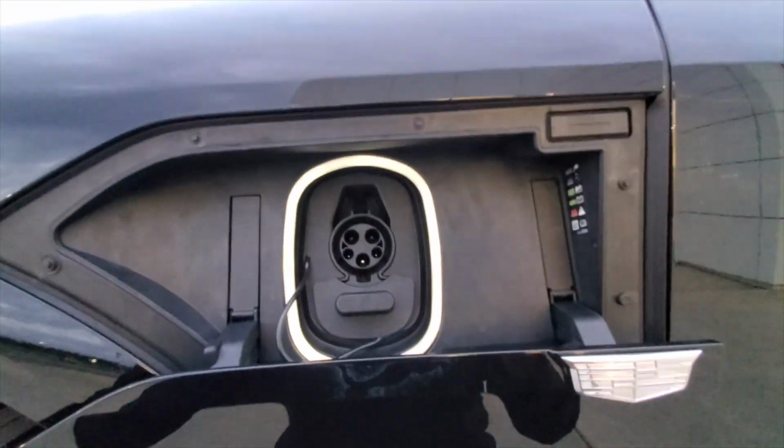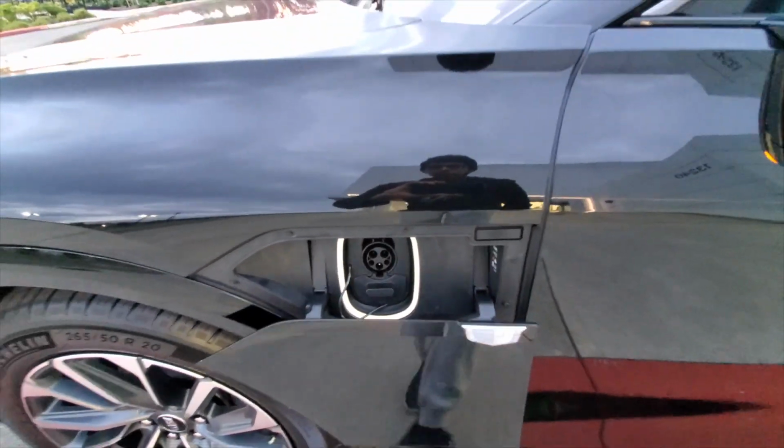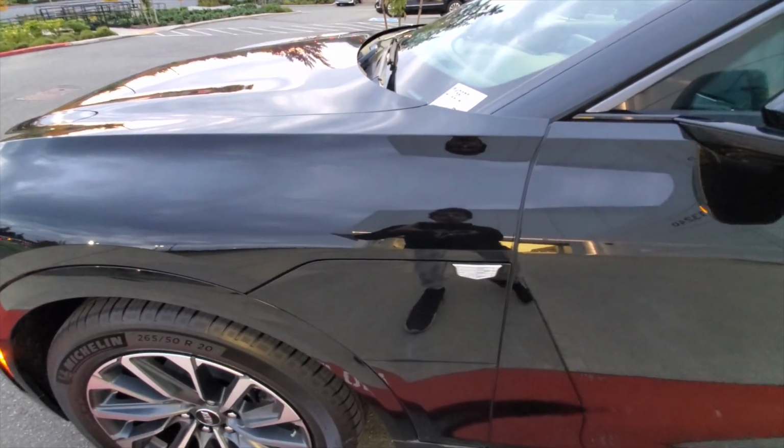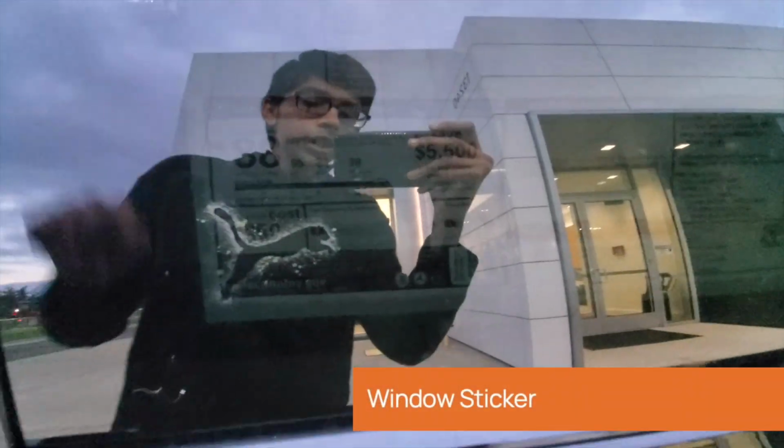It's also quite nice having the electrically operated charging door. You can also hit this button again, and that'll close up the door to make that flush look again. Alright, and let's go ahead and move on to the window sticker in the Lyriq.